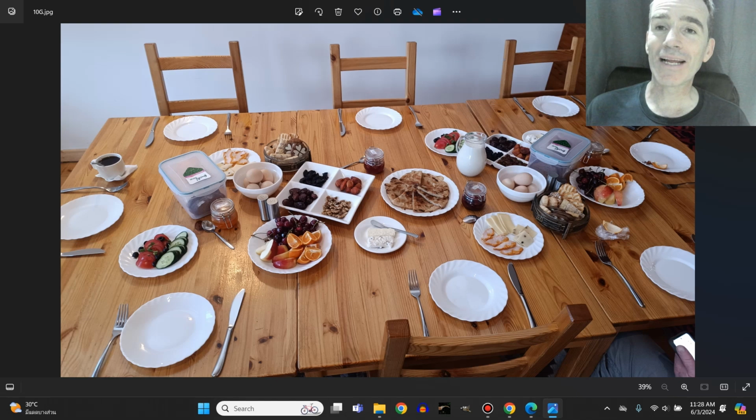We always had very nice breakfasts in the morning, lots of fruit and eggs and dried fruit and fresh fruit and nuts and things. Porridge. It was really nice.